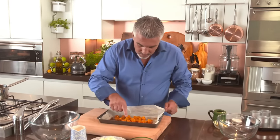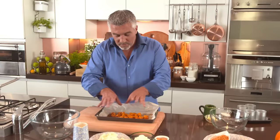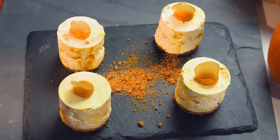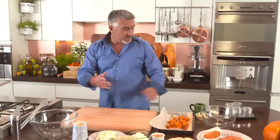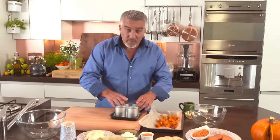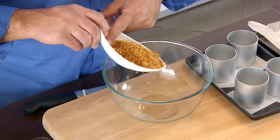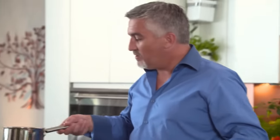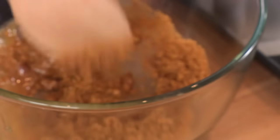So what you end up with are beautiful, tender pieces of pumpkin in the ginger syrup, and the butter is almost making its own little toffee. Now, that goes to one side. I'm making individual cheesecakes, but you can always make a large one to share. Now, the base. I'm using just rings here with silicone paper at the bottom of the tray. I'm going to use ginger biscuits, which I've crushed, popped into a bowl. And over here, I've got some melted butter. Add that to the ginger nuts. Mix it round just to form a little bit of a paste.